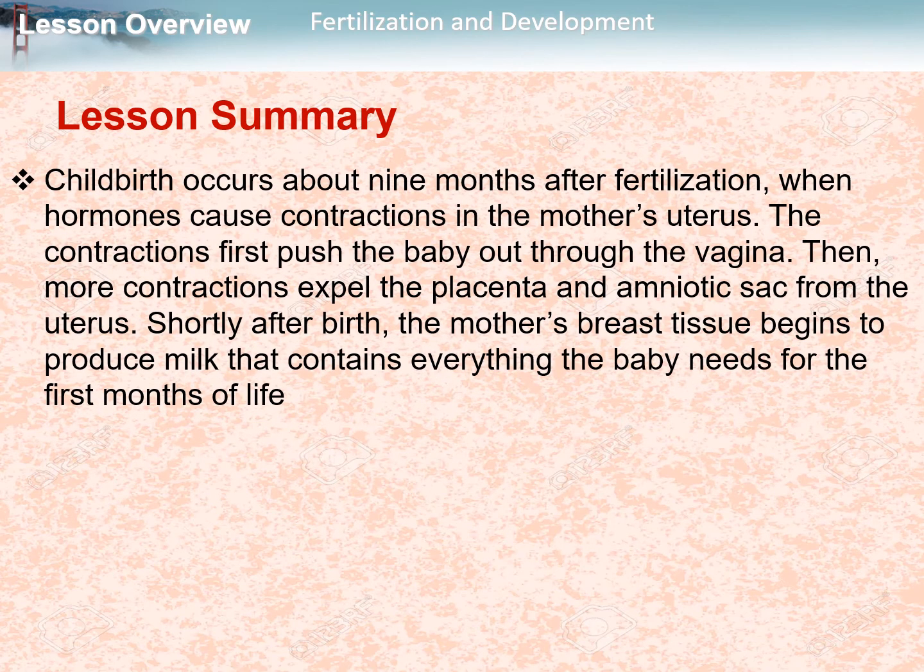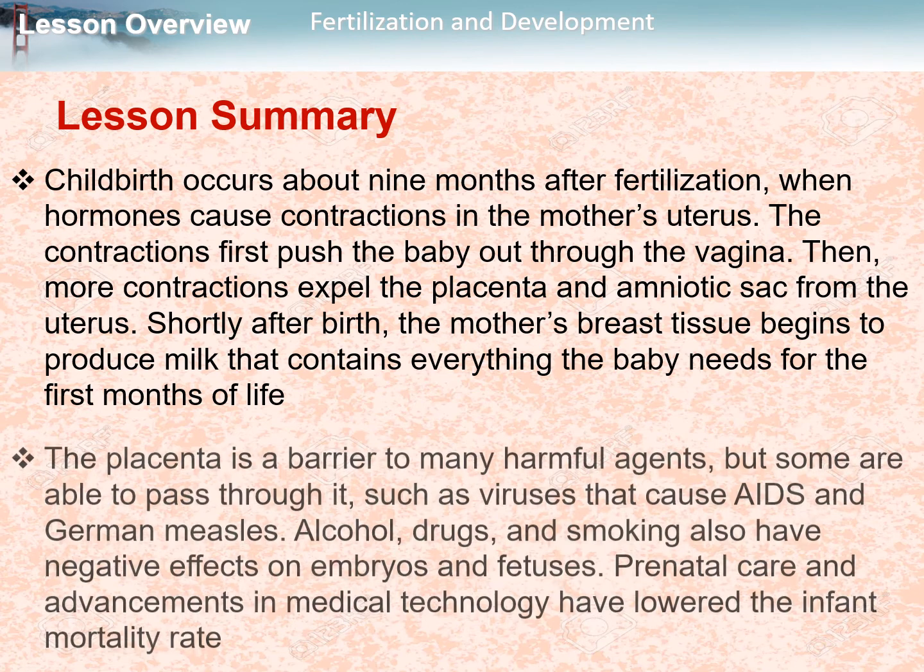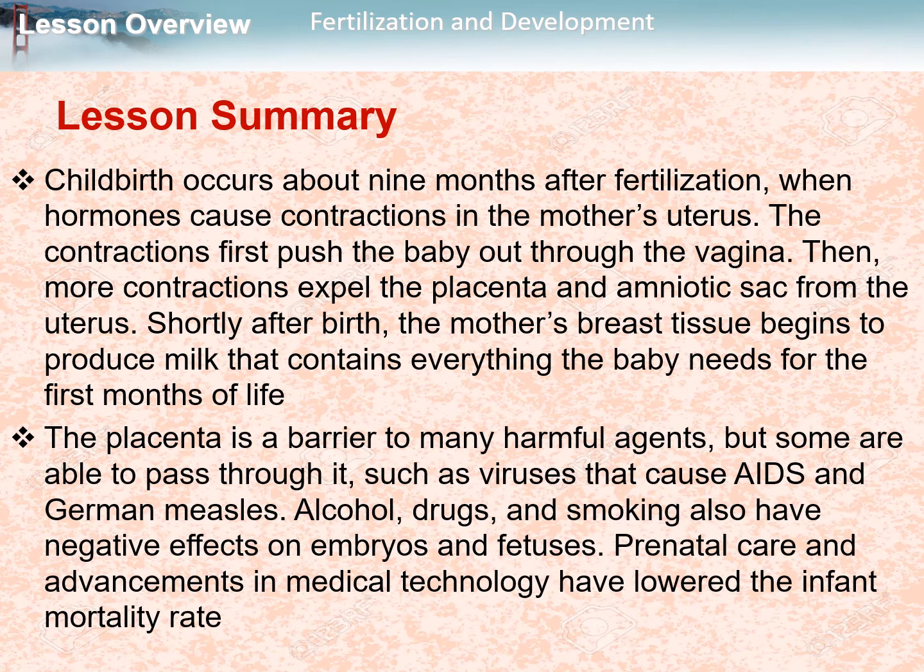Childbirth occurs about 9 months after fertilization, when hormones cause contractions in the mother's uterus. The contractions first push the baby out through the vagina. Then more contractions expel the placenta and amniotic sac from the uterus. Shortly after birth, the mother's breast tissue begins to produce milk that contains everything the baby needs for the first months of life. The placenta is a barrier to many harmful agents, but some are able to pass through it, such as viruses that cause AIDS and German measles. Alcohol, drugs, and smoking also have negative effects on embryos and fetuses. Prenatal care and advancement in medical technology have lowered the infant mortality rate.